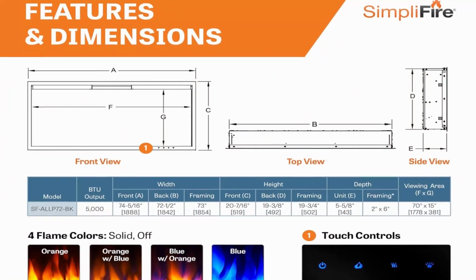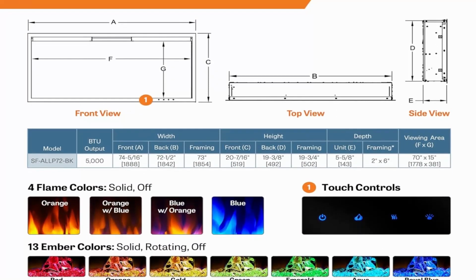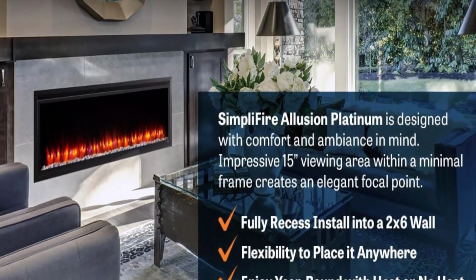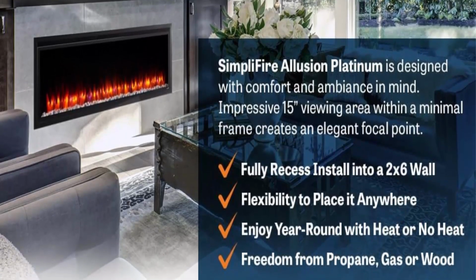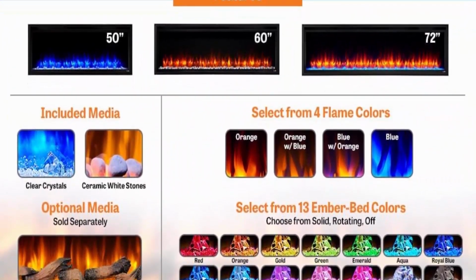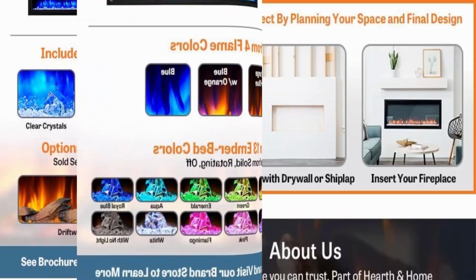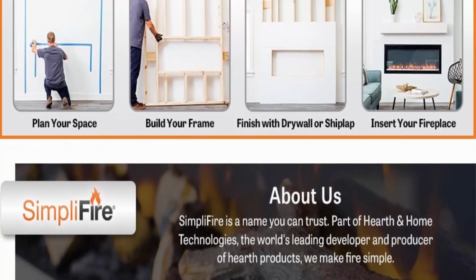See brochure, owner's manual/install guide and watch our videos to learn more about SIMPLIFIRE electric fireplaces. Operate with ease using the convenient multi-function remote or the touch controls on the front of the digital fireplace to simply adjust flame, thermostat, timer, ember bed colors and more. Quickly warm up your room with heat comparable to a freestanding space heater with up to 5,000 BTUs on low, 750W, or high, 1500W.